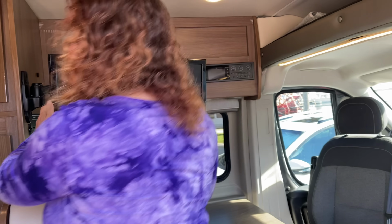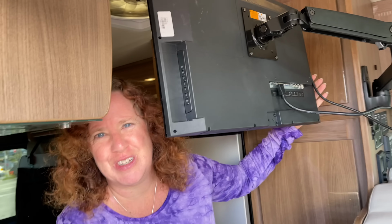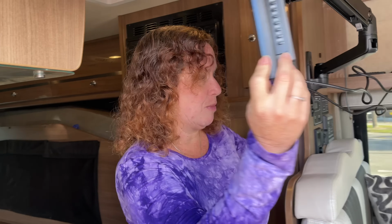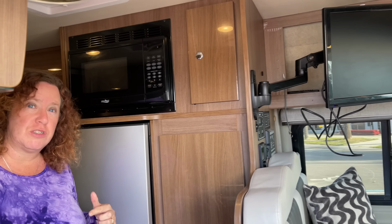And then this swing arm can also come around so you can watch television from bed. Those are not features that come standard in the Travato G model. We also added an inverter to the van because in 2016 they did not include that. It does have two AGM batteries that you can run off the coach systems on.